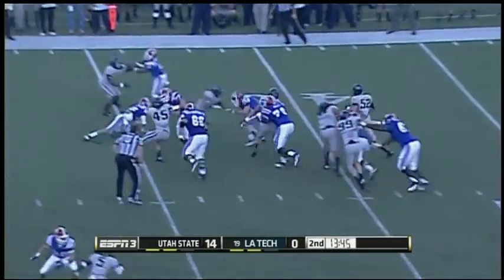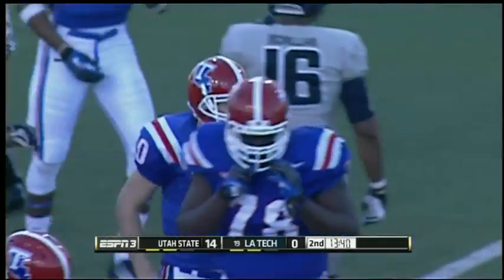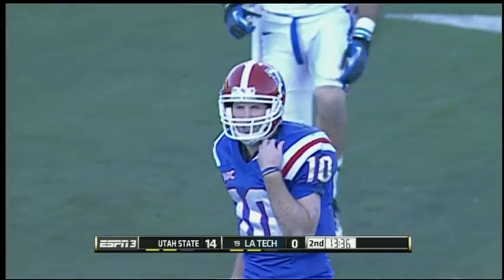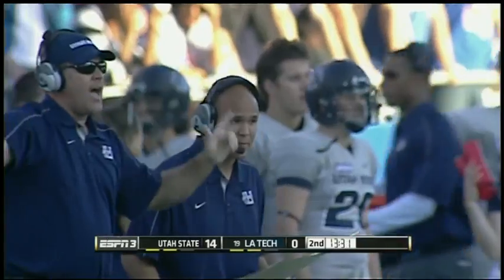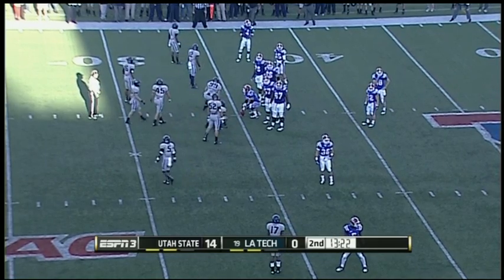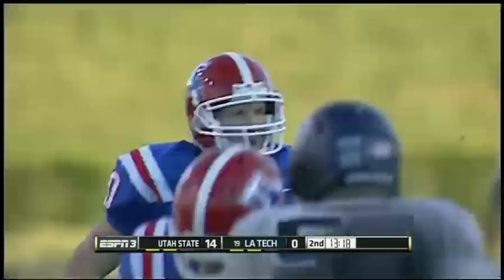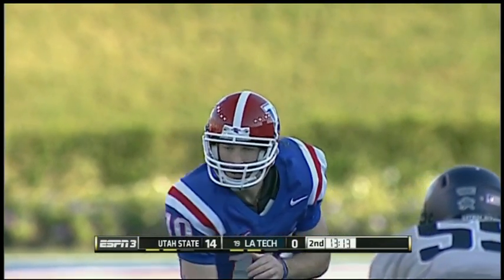And this is a quarterback keeper called all the way, it appeared, as Cameron takes it down to the 35. 3rd down from there, and 9. And they'll hurry up again. It's a quarterback power. La Tech has been playing with 6 offensive linemen up front. They're 1 for 4 on 3rd downs. 3rd and 9 here. And it's a passing situation that actually favors Utah State, you'd think. Absolutely. There's going to be pressure here.